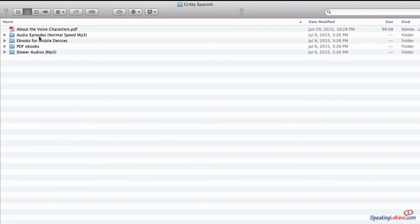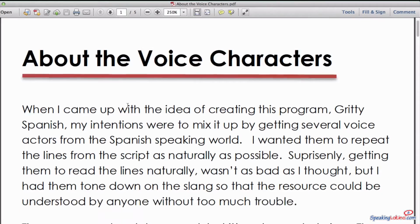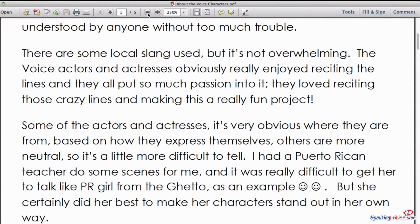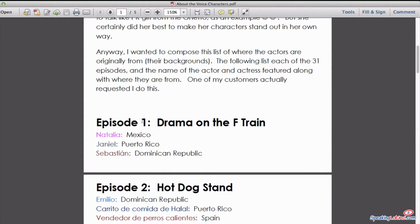And then finally, this is a fun thing that I found that I like. We have the About the Voice Characters PDF, and this is just a short PDF. It's 5 pages, but the neat thing about it, and I think this is really great, is that it tells you for each of the episodes where each of the actors is from. So Natalia in episode 1 is from Mexico, Janiel is from Puerto Rico, and Sebastian is from the Dominican Republic.